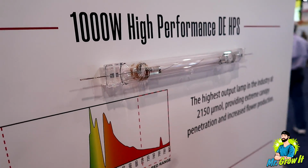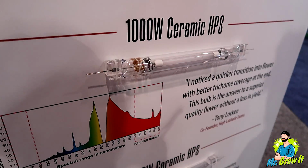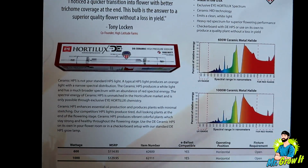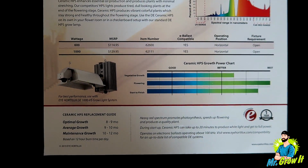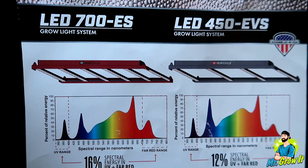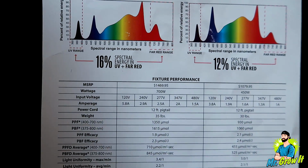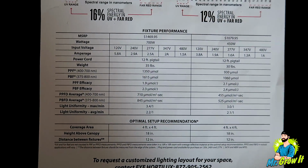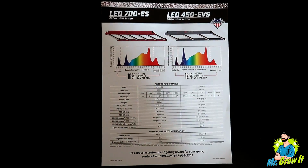For those of you HID growers, IHorLux has a new 1000 watt DE ceramic HPS. This particular DE ceramic HPS emits IHorLux's exclusive spectrum, which is a heavy red spectrum. They have a 600 watt version as well, which is already released, and the 1000 watt will be released in April. They also have 2 new LED grow lights, the 450 EVS and the 700 ES. I didn't get any video footage of these grow lights, but I will show the spec sheet on the screen right now. Both of these grow lights have a February tentative release date.